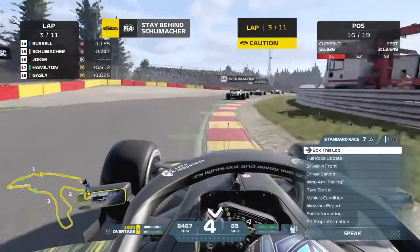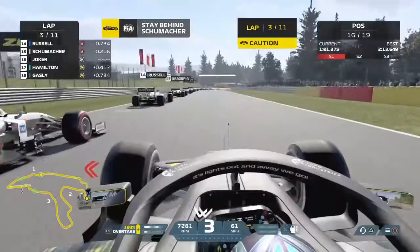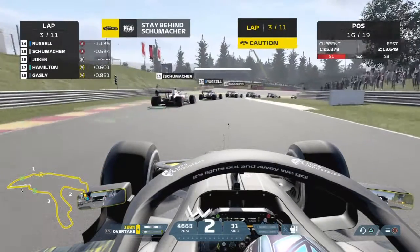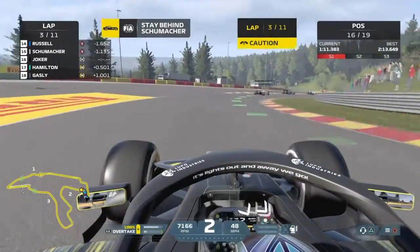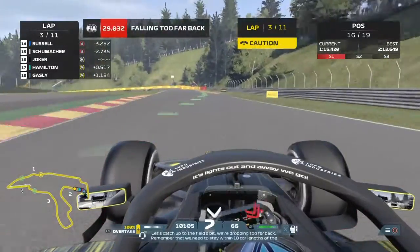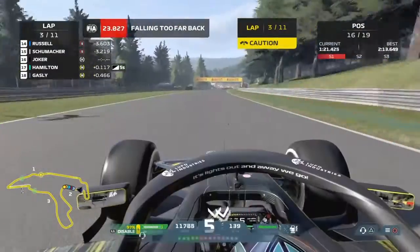Vehicle condition. Tyre condition is still looking good. Let's catch up to the field a bit. We're dropping too far back. Remember that we need to stay within 10 car lengths of the next car.